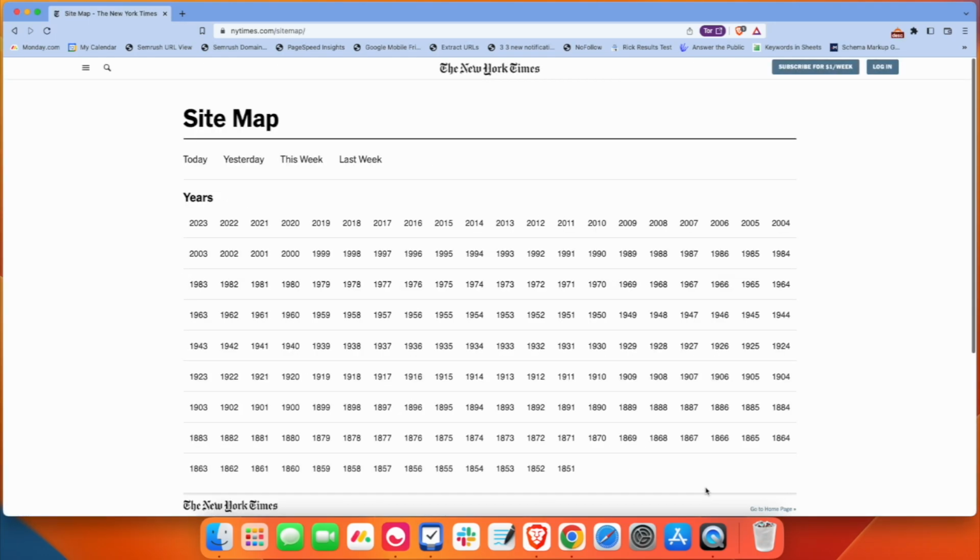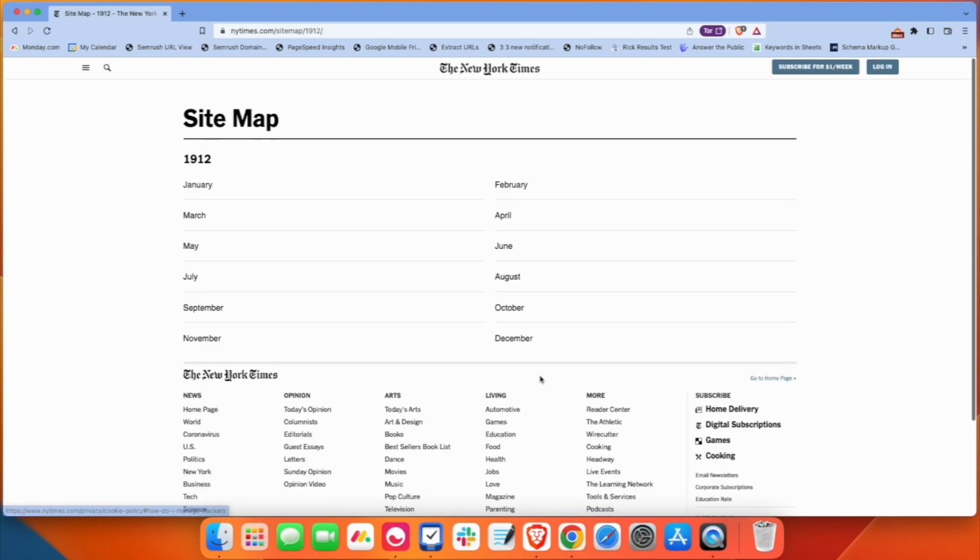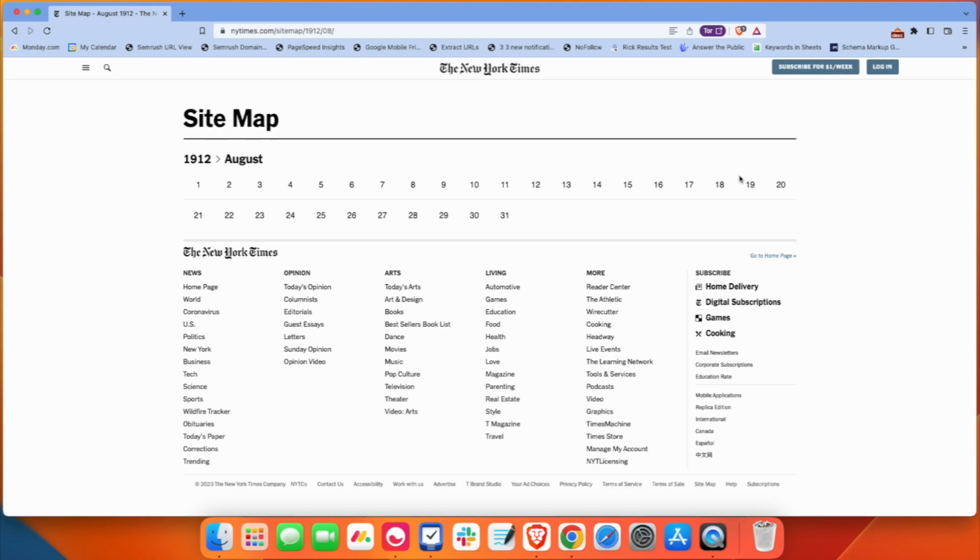And if you click on that, these are all the years of the issue. So that's the first click. So you can pick any year going back to 1851. So let's just pick 1912. That's the second click. Then each year they break down by month. So you can pick any month you want. Let's go with August. That's the third click.